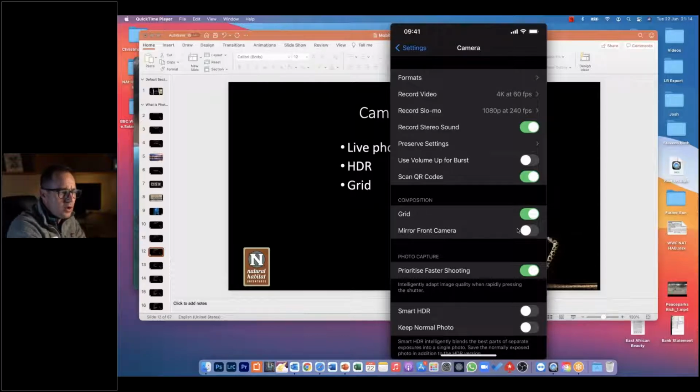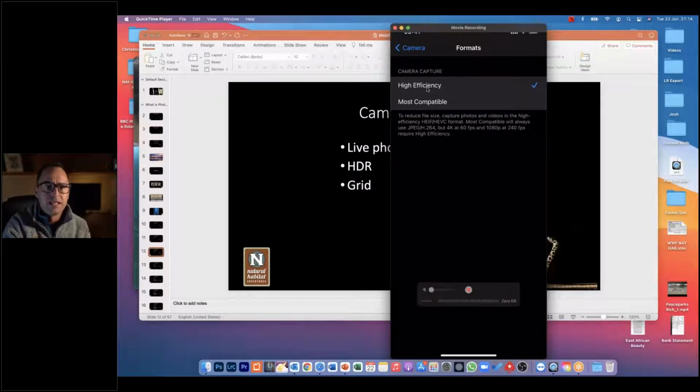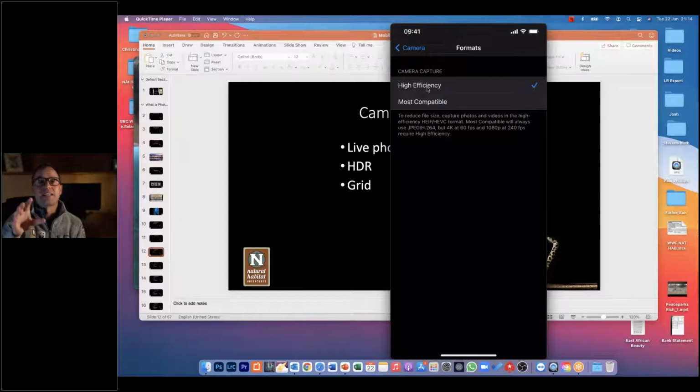While we're in this, we can also look at different formats that we can shoot in. I use it as high efficiency because I have the software that will be able to help me go along with that, but most compatible works fine. If you leave it in high efficiency and you do not edit, what can happen is when you email a photo from a phone, the person looking with a PC or a Mac cannot actually see those images.